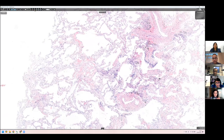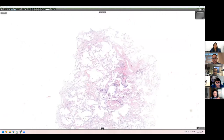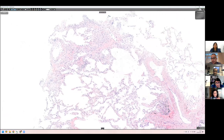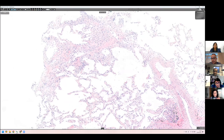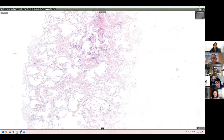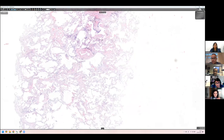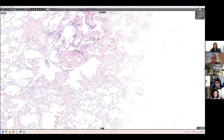Yeah, I agree with Sanjay. I think I'd be descriptive. I think I'd just highlight some pertinent negatives. But this could be HP, though I would once again highlight that it's really mild changes and make sure that it correlates with everything, right? Because I would just worry that it's a poorly sampled biopsy too, right?